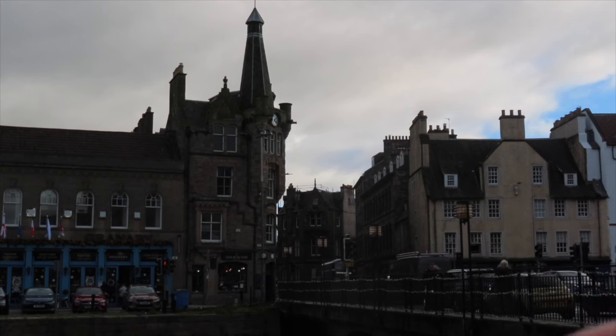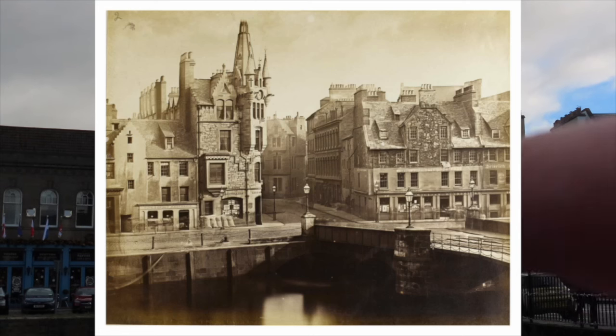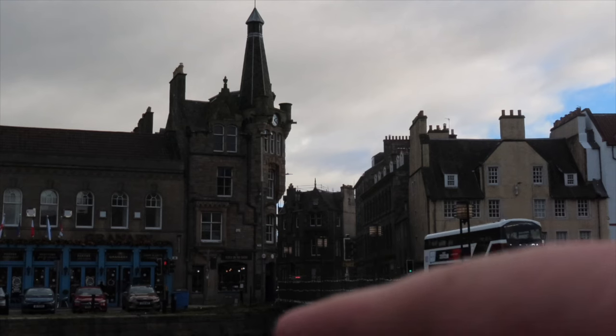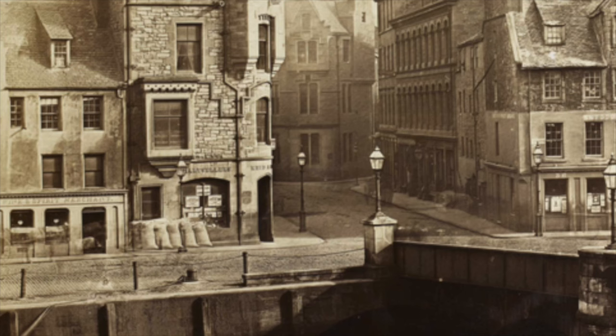This building looks the same. So right on the corner, this looks exactly the same. I really like on the original how they've got the bags of flour or something outside. That's incredible. It just gives it so much character, doesn't it?